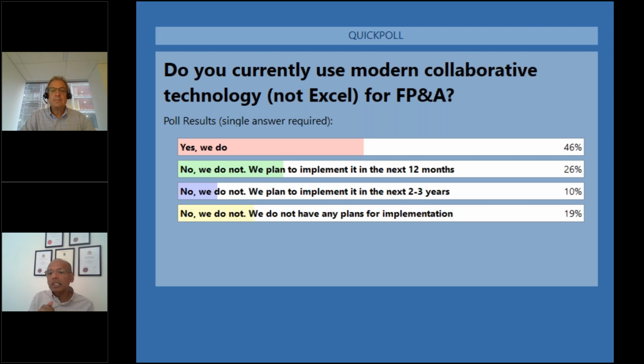So 46% say yes, we do, which is fantastic. 26% no, we do not, but plan to implement shortly. 10% plan to implement within 2 years, and 19% no, we do not have any plans whatsoever. Daniel, what are we seeing here?